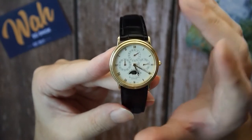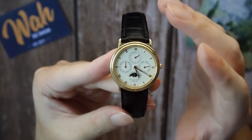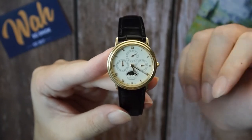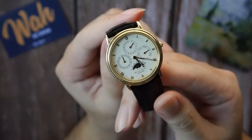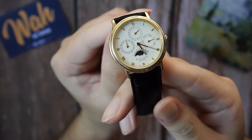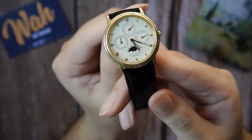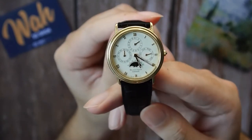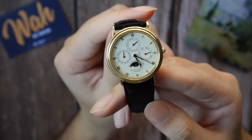But for what it is, a Swiss perpetual calendar in solid yellow gold, the estimate was relatively low. One could even say a bargain. It was still more money than I was prepared to part with, but I couldn't resist putting in a bid, just for the sake of it. With the auction scene going on a tear in recent months, I had no expectation of winning this watch. But at least I could pat myself on the back and tell myself that I tried.